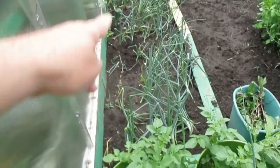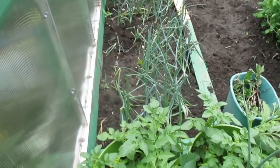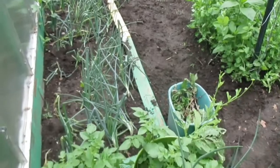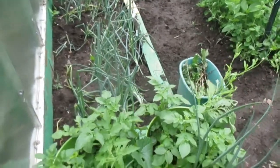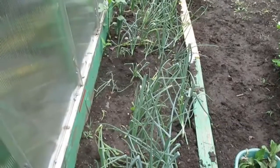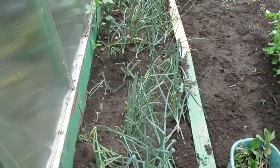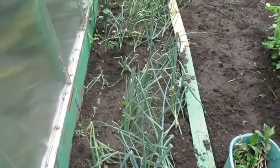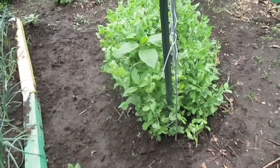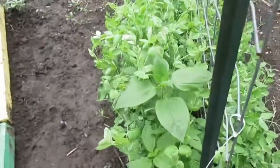Now, I've been at war with the artichokes, the Jerusalem artichokes. As you can see, it's all muddy in here. That's because I dug it up yesterday, fighting these Jerusalem artichokes. I'm causing my onions to suffer because I keep digging up these artichokes, and oh well. But I'm at war with those Jerusalem artichokes. Uh-oh. Is that one?